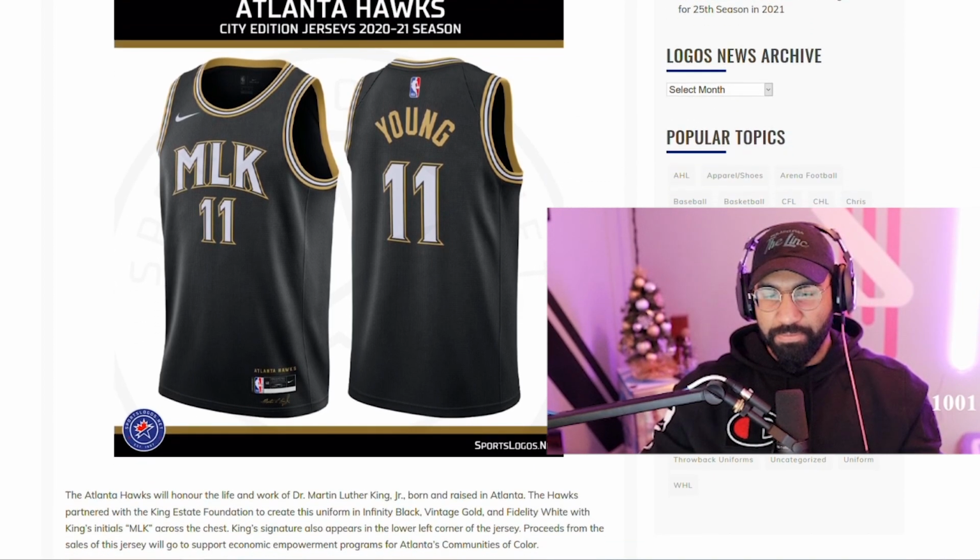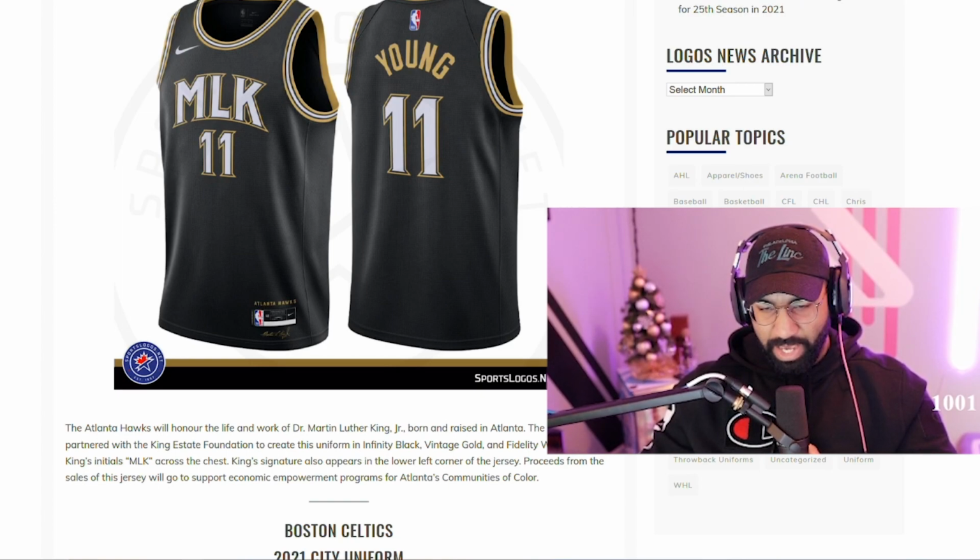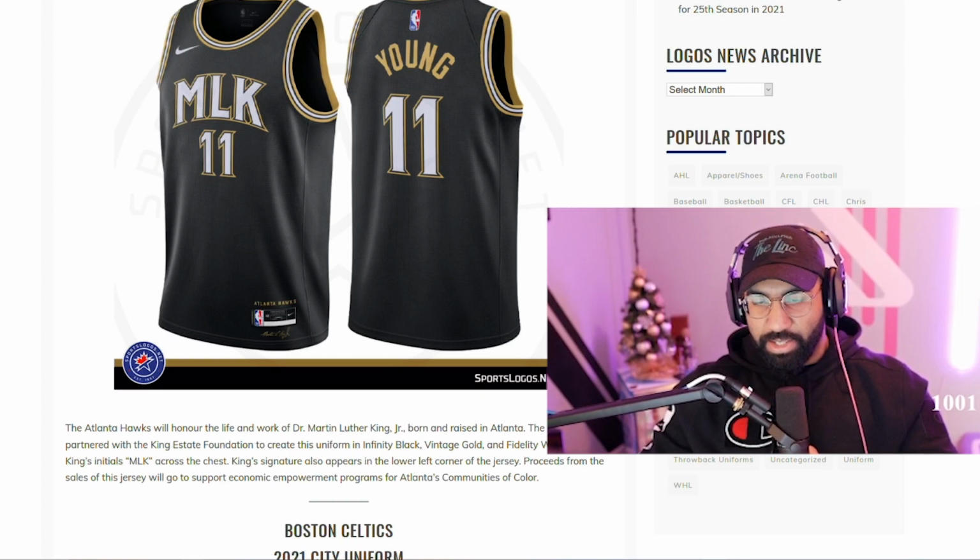I think that's dope. Atlanta Hawks will honor the life and work of Dr. Martin Luther King Jr., born and raised in Atlanta. The Hawks partnered with the King Estate Foundation to create a uniform in Infinity Black, Vintage Gold, and Fidelity White with King's initials MLK across the chest. King's signature also appears in the lower left corner of the jersey. Proceeds from the sales of this jersey will go to support economic empowerment programs for Atlanta's communities of color.